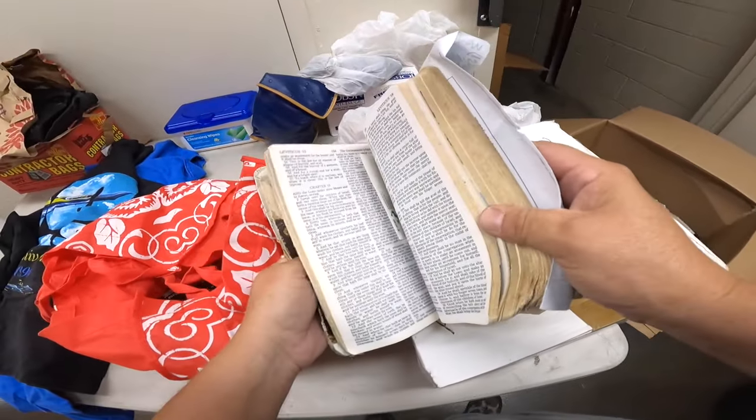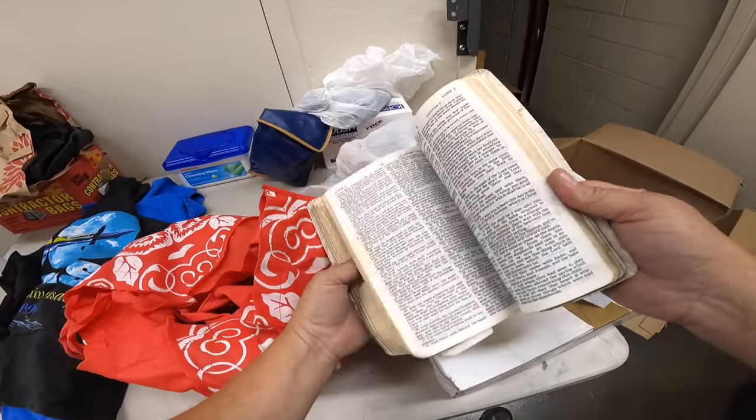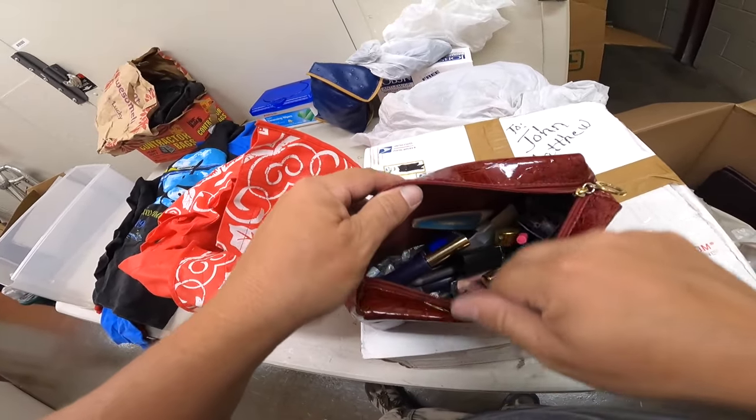Here's a Bible, a very old Bible. Let's see if it's got any $100 bills. I'm telling you, one of these days, I'm gonna flip it and find that $100 bill hiding in there. Not this time. Okay, some makeup.